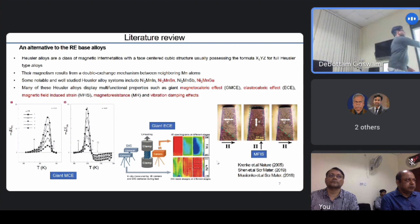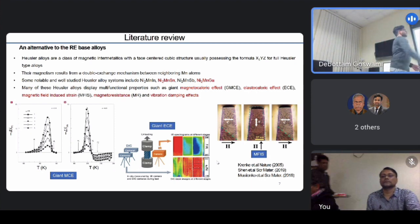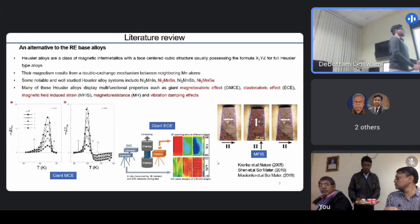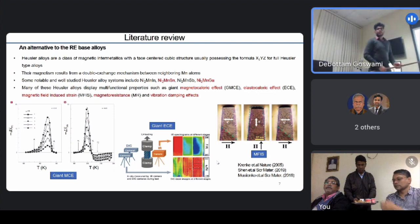And here we see an example of a magnetic field induced strain. As a magnetic field is applied parallel to the sample axis, or c-axis, the sample changes its dimension, and these have interesting applications in many domains.